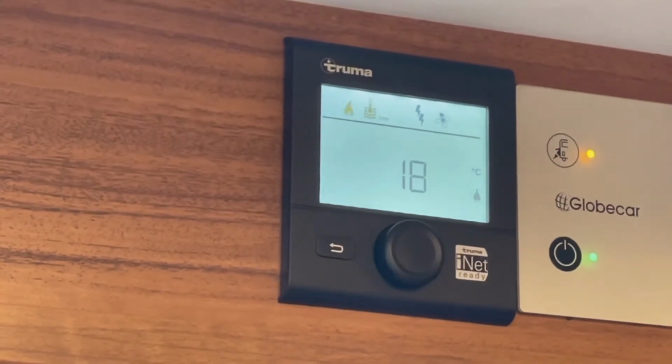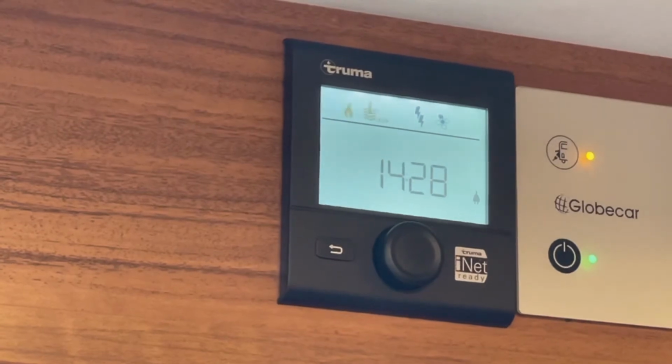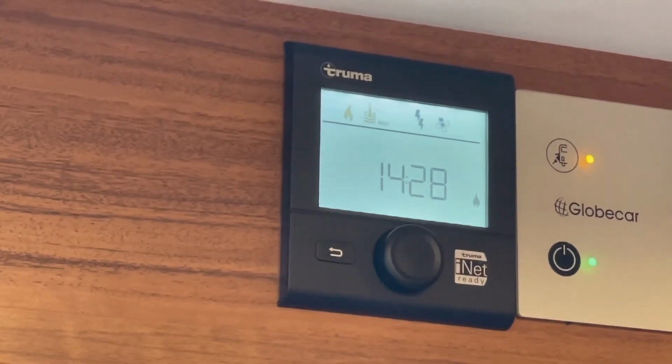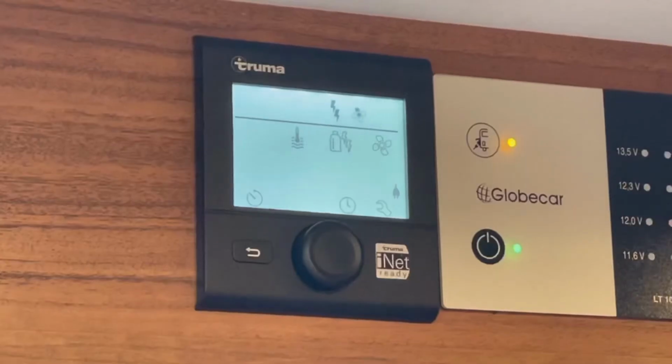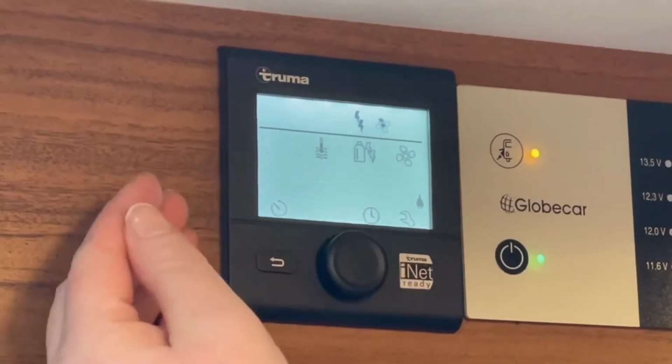Now the hot water, it's a 10-litre tank and it takes up to 30 minutes on gas to reach the temperature and 40 minutes on mains electricity. Now as you can see, everything's starting to heat up.